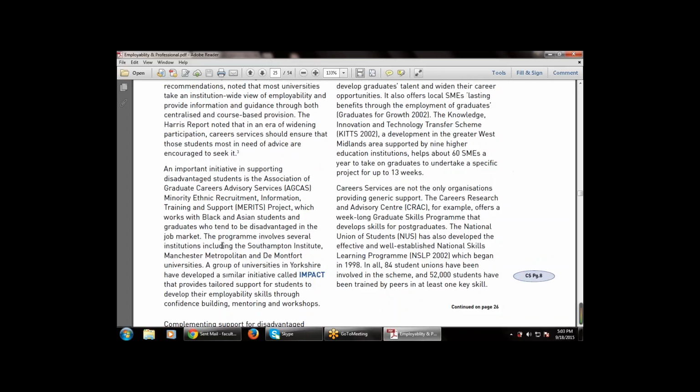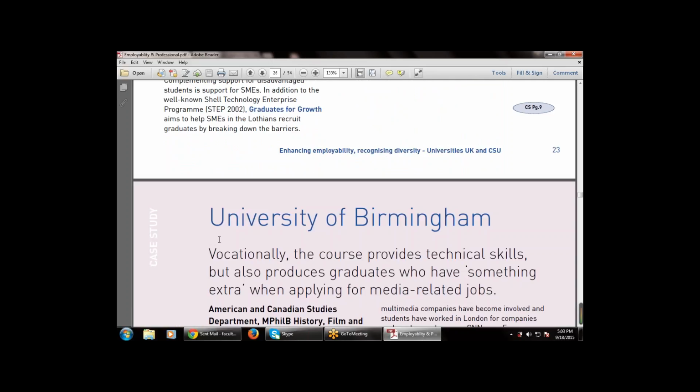Then the next is the University of Birmingham. That is one of the examples.